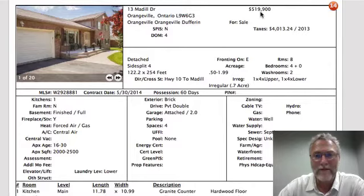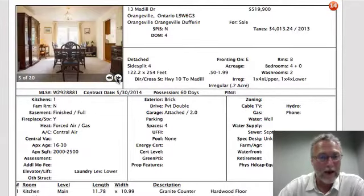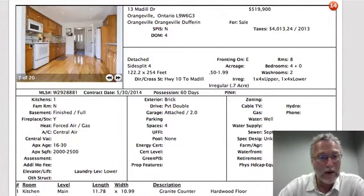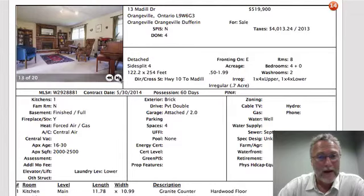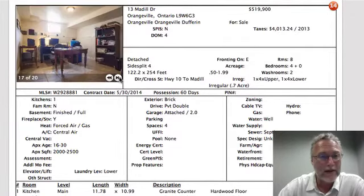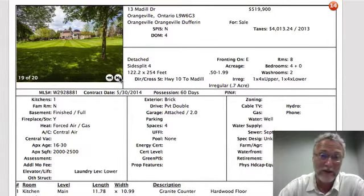13 Medill, 519. Four bedrooms in this one. It is an older one, it's not one of the newer ones, I don't believe. Carpet on the inside, hardwood flooring, looks really nice. I like that shot. All the appliances, they're all matching, which is nice. And Medilla, it's nice. It's like that middle ground before you get to Shelburne. So it's halfway in between. So very nice.